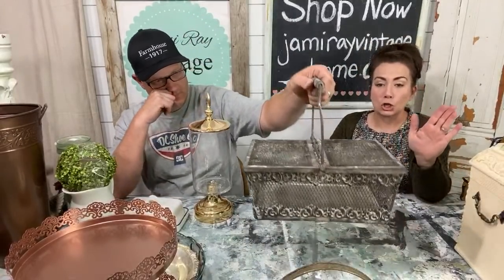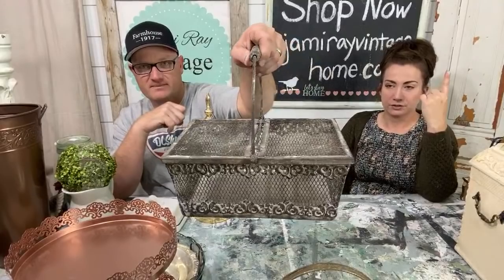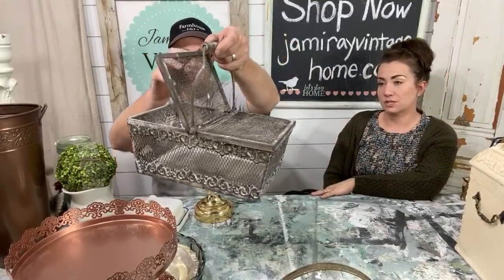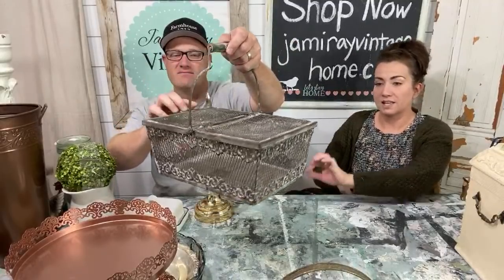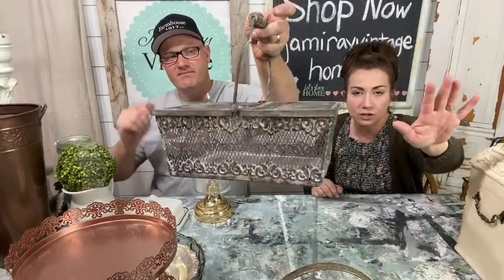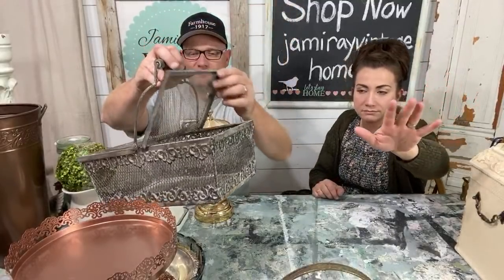Now, this was the deal of the century. It was $1. One singular dollar. And I think it's worth $20. It's a basket with wire. It's a wire basket. It's got the filigree tin detail. The patina is perfect. It's not actually aged because it's old. Somebody did it in a factory, I'm sure.